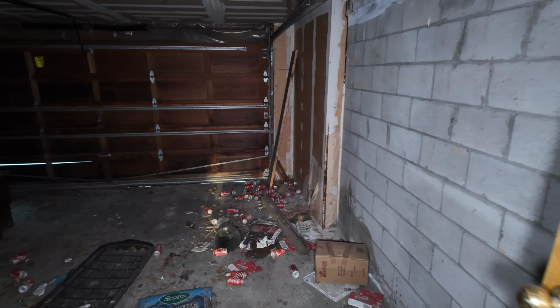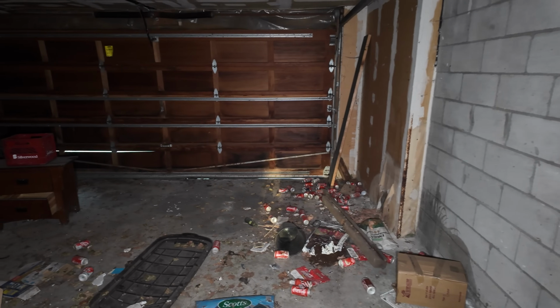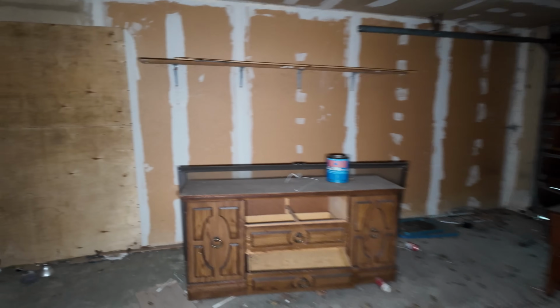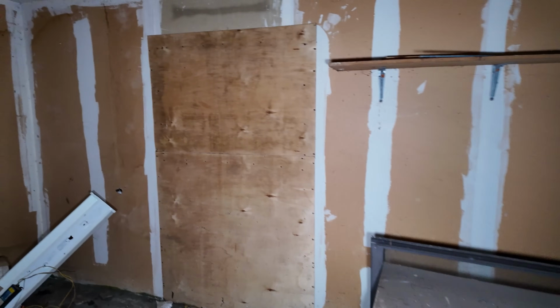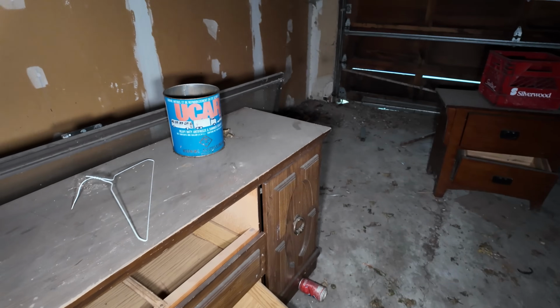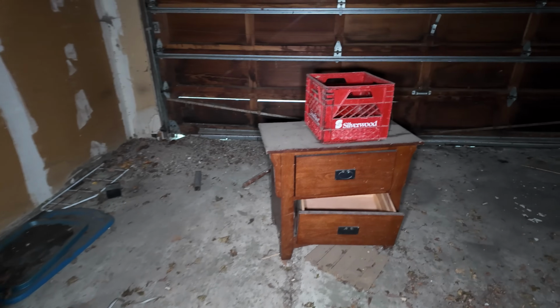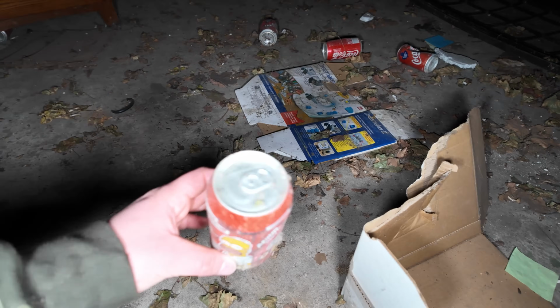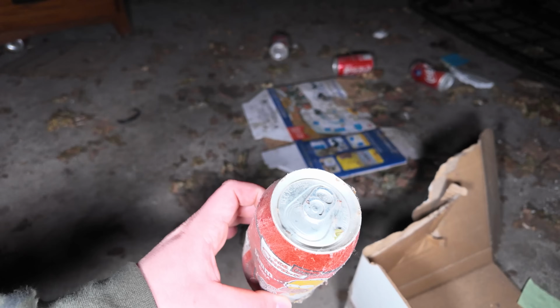All right, so we have a nice 1.5 car garage. There's Coca-Cola cans everywhere. I guess this is a door. It goes outside, it's been boarded up. It's a cool side table. Some of these cans are pretty old. This one isn't open again, so I don't know how they're getting the drink out.